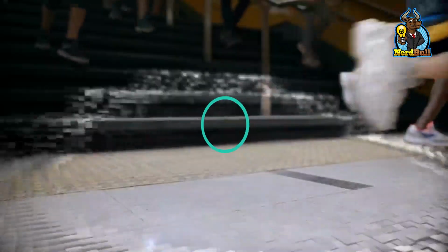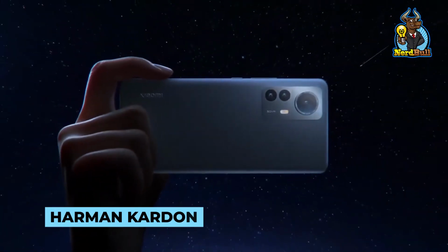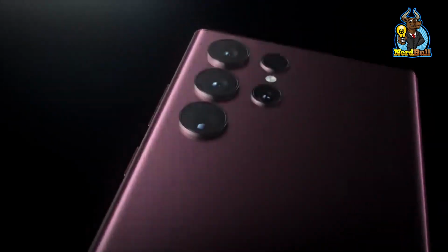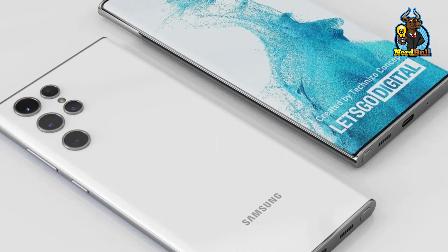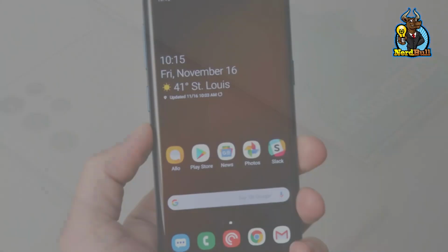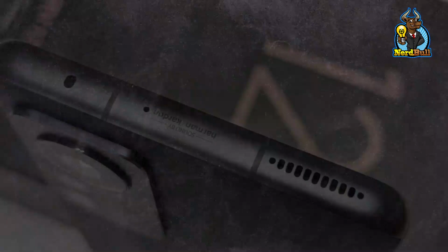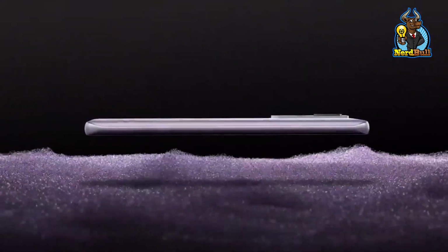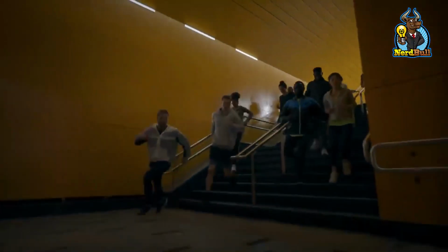Number 1. Audio. The 12 Pro has 4 speakers tuned by Harman Kardon, while the S22 Ultra has 2 speakers tuned by AKG. Though the main speaker on both phones is at the bottom, the respective positions of the secondary speaker vary. You'll find it at the front of the S22 Ultra and atop the 12 Pro. While the sound performance on both phones is outstanding, we predict most people will prefer the placement of the secondary speaker on the S22 Ultra.